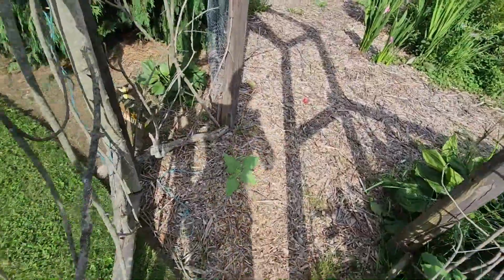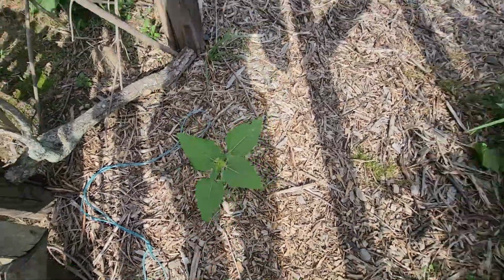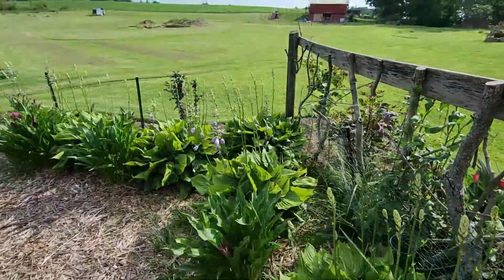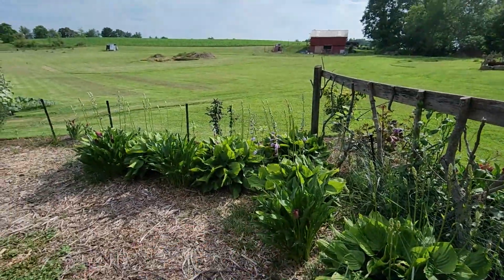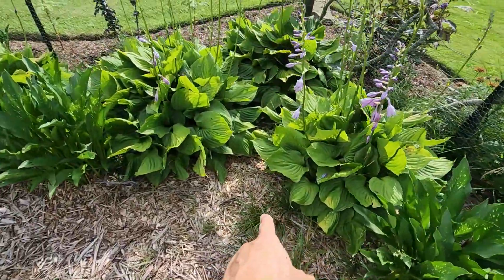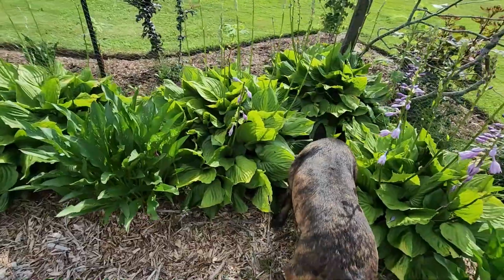On the inside here, we have a sunflower that volunteered right in my walkway, so I've been trying not to kill it. We have the hostas that are starting to open up as well, so we have some purple coming in here on the corner. I also have some calla lilies blooming in here. I thought I had one in the middle there, but maybe I've been saving that spot. Yeah, for you, puppy. That's what I've been saving it for.